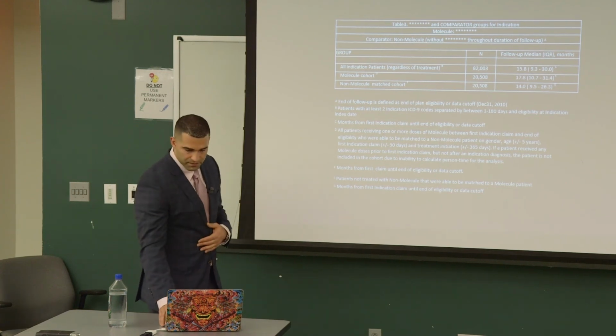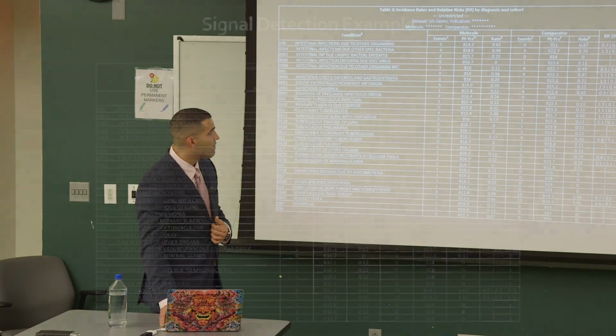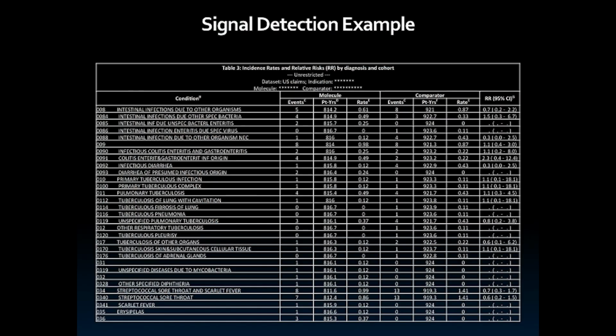And then from there, we could look at our scoring. Now, what specific safety event were we looking for? None. We were looking at any possible safety event. So after treatment initiation for molecule and comparator, we looked at all their future diagnoses from that point until the end.